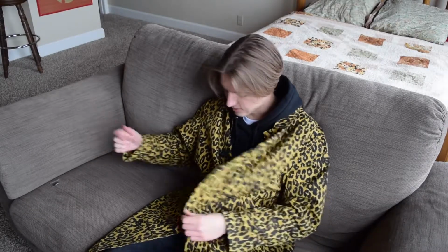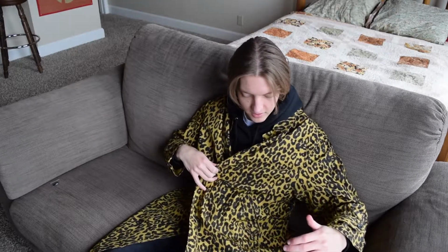Once again, we have the Supreme script on the leopard print. I'm just looking close up now that I have it on. I don't see it anywhere else. I think it really is just down on this sleeve right here, and then not seeing it on this sleeve, and then on the inside chest pocket, which is cool. I prefer it being like that rather than being all over the place. I like it a little bit more subtle, especially since you have the massive script on the back.